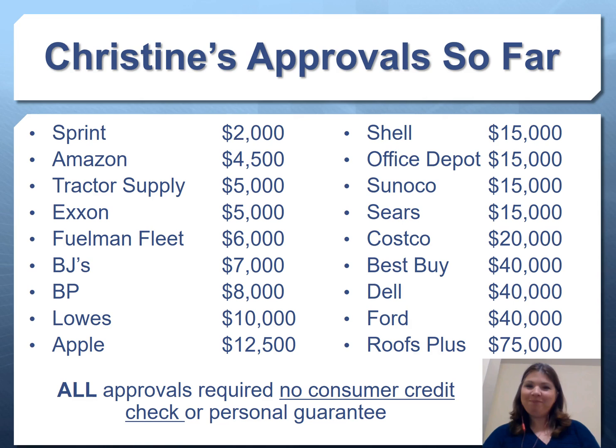Costco, $20,000, Best Buy, Dell, even Ford auto vehicle financing, which you'll be able to get to in the next step, for $40,000. Here's even a roofing company that approved her for $75,000, and all this credit was obtained with no consumer credit check or personal guarantee. It's funny because in the interview with Christine, I said, did any of this require a personal credit check? And she said, no, they never even asked for my social.